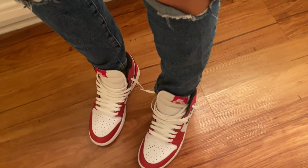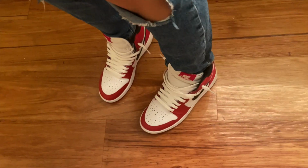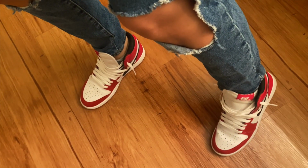But I'm on my way to work. It's currently 10:30 and I gotta get out of here. I'm gonna show y'all my quick little morning routine before work. As in, my Starbucks run, what I have to do, you know the drill. And today I have on Chicago ones just because I feel like this shoe goes with everything. Like literally look how pretty this shoe is.